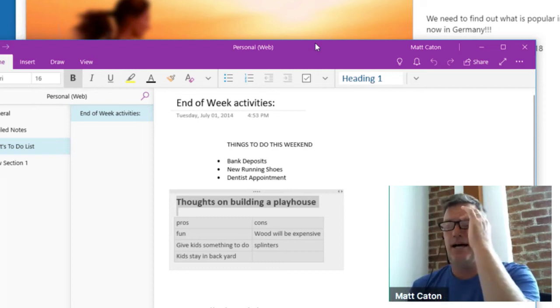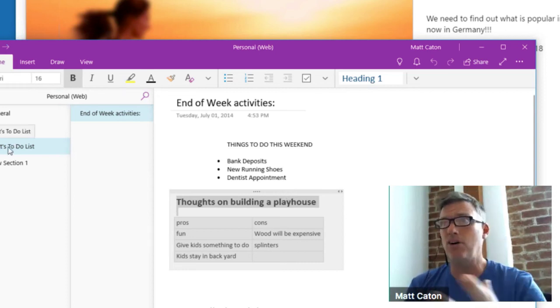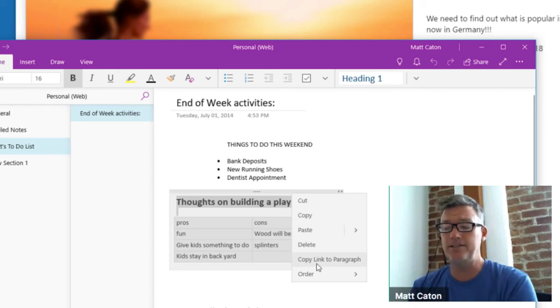And with OneNote, you can see I can right click on anything. I can click on the note or the book or the tab, but just about anything I click on, here they call it copy the link to the paragraph.